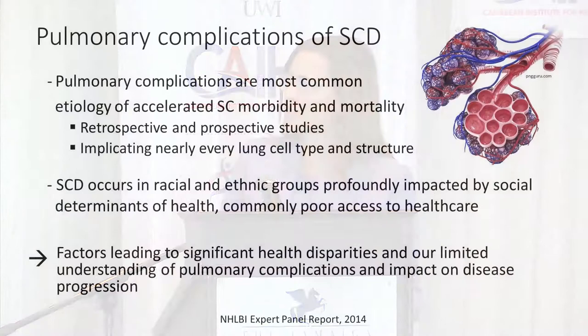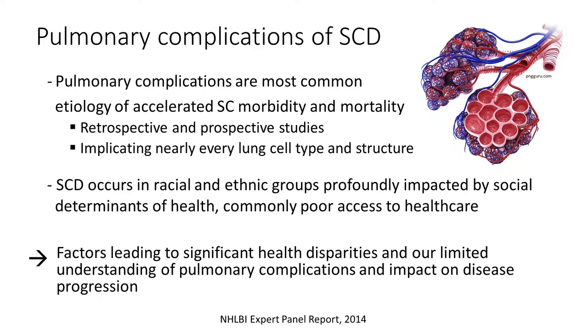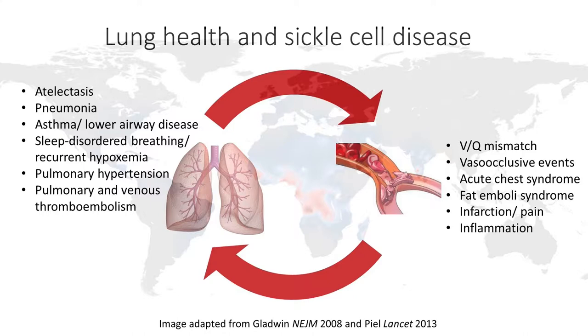To think about the pulmonary complications of sickle cell disease, pulmonary complications are some of the most common etiologies of accelerated sickle cell morbidity and mortality, and that's been shown in existing retrospective and prospective studies, implicating nearly every lung cell type and structure. And as we all know, sickle cell disease occurs in racial and ethnic groups that are profoundly impacted by social determinants of health and commonly have poor access to healthcare. All of these factors have led to significant health disparities and our limited understanding of pulmonary complications and the impact on disease progression. If we look at lung health in sickle cell disease, it's likely a cycle where inflammatory conditions within the lung then impact VQ mismatch, vasoocclusive events, infarction, and pain.